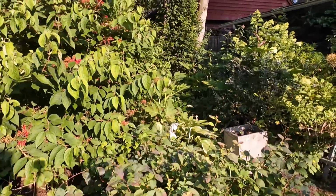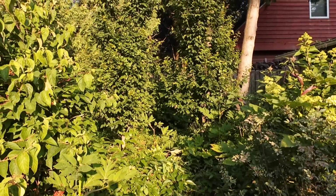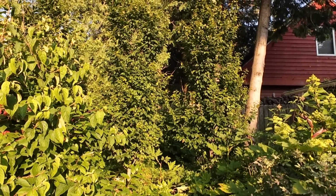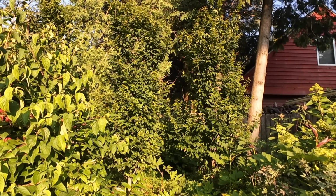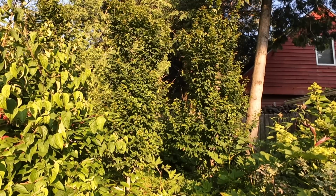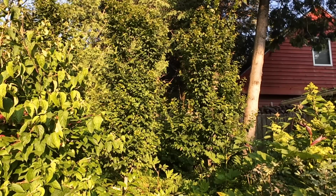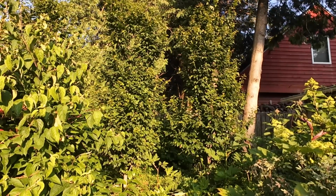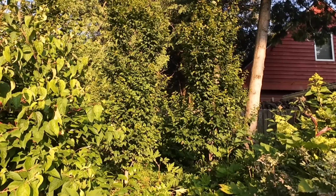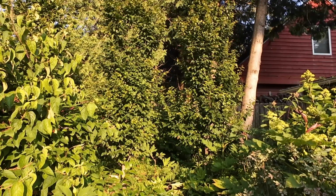In the back, by the way, which we haven't really looked at because this garden has just been neglected this year, the hornbeams are looking, oh, you guys. This is European hornbeam. This is not American hornbeam. American hornbeam I have growing over in the mixed hedge over there. But these are all European hornbeams.